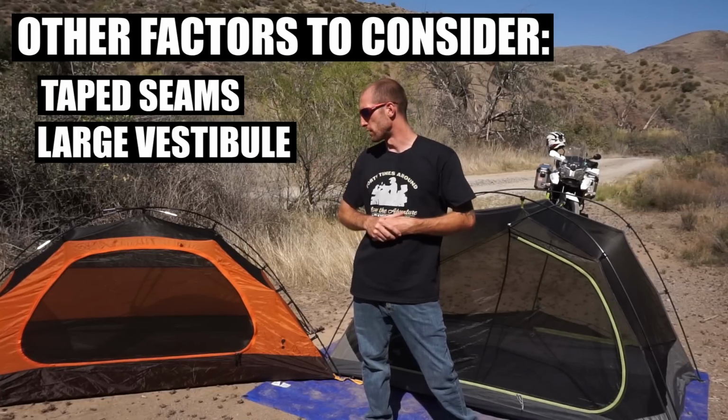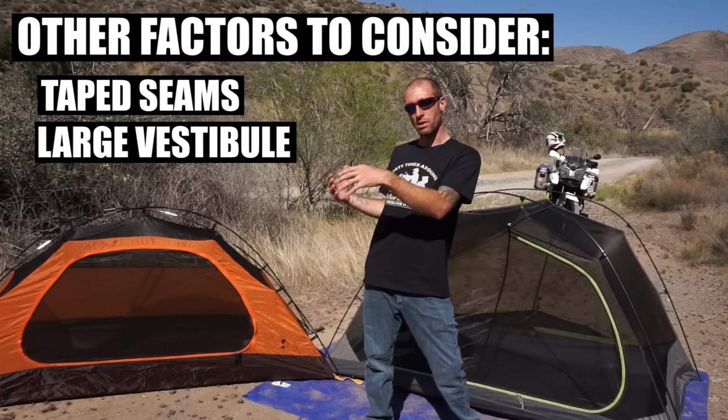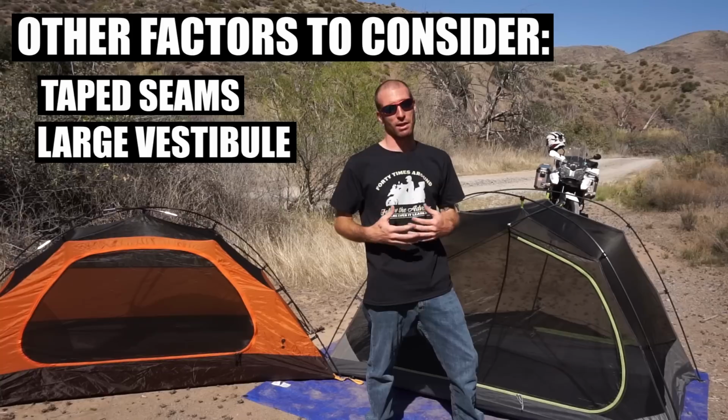Now, this tent here I actually stopped using because the vestibule wasn't big enough, and it only comes out on one side, whereas this one here actually comes out on both sides and gives me plenty of extra space.